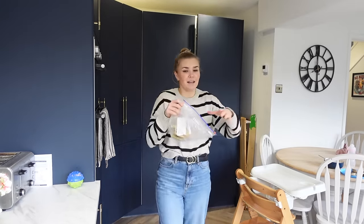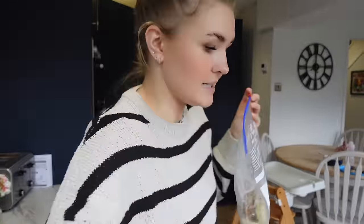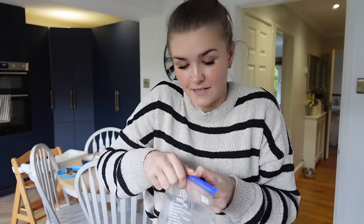She has been loving these little fritters that I make for her. I think I've mentioned it a few times. But these are, I know, Holly, I'm doing it. These are like grated up veg in a little fritter batter, essentially, with different spices and stuff, and she loves it.